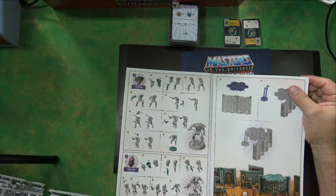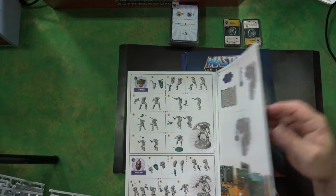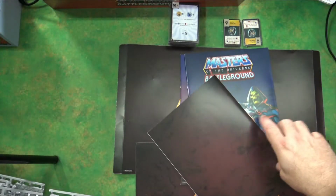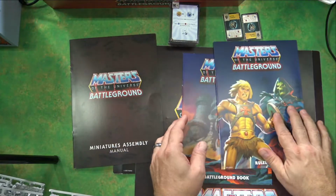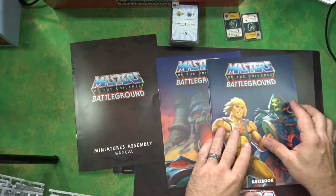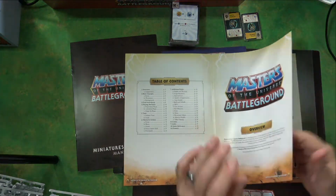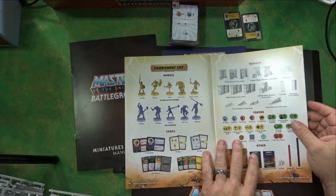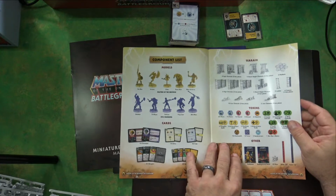Okay, any kind of scenery. Oh, that's cool. There's just one piece that you gotta assemble. Okay, pretty easy. The rule book, battleground book. Okay. All right, let's look at the rule book. Here's where this is really going to come together, and I'm just going to talk a little bit about it. Matter of fact, I don't even have to make a video about this, to be honest with you.